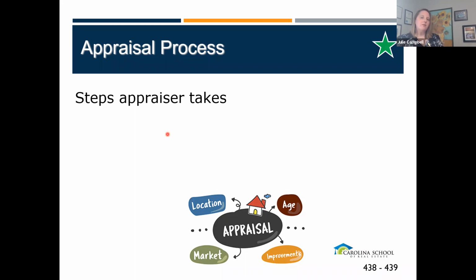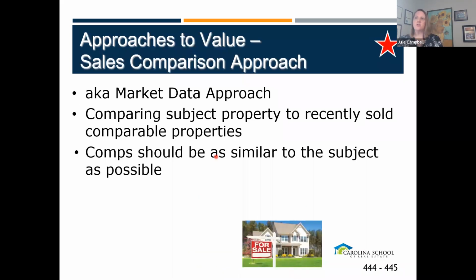When the appraiser is arriving at their opinion of value, they can use as many of the 3 approaches of value as they can. And the first approach that the appraiser will try to use is called the sales comparison approach, also known as the market data approach. As we're going to learn in just a second, the appraiser's sales comparison approach is the closest thing that we have to our CMA. We'll talk a little bit more about the CMA in just a second.